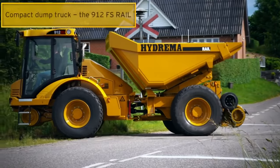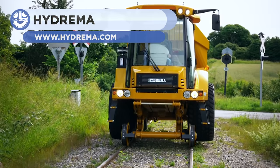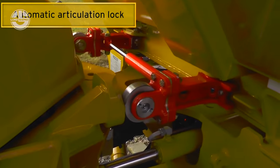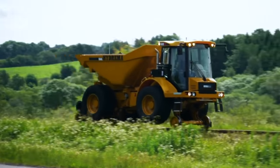Train tracks have always played an essential role in quick transportation, especially in various harsh climates. But when you have a dump truck that can run on the road or on a railway, transportation becomes quicker and easier. The HYDREMA dump truck only takes a few seconds to change between the two modes.